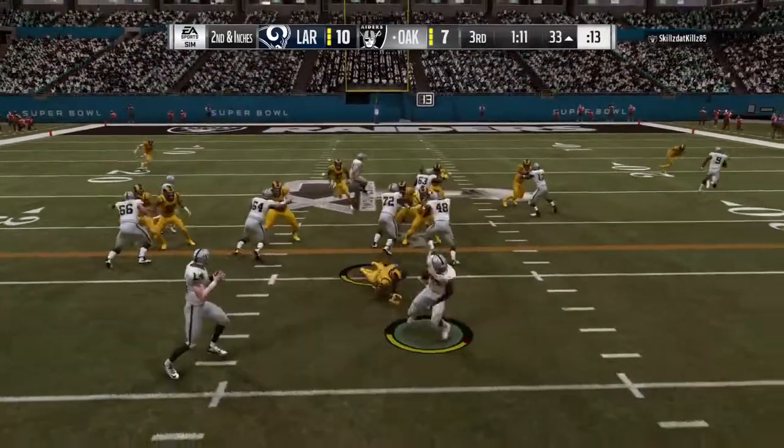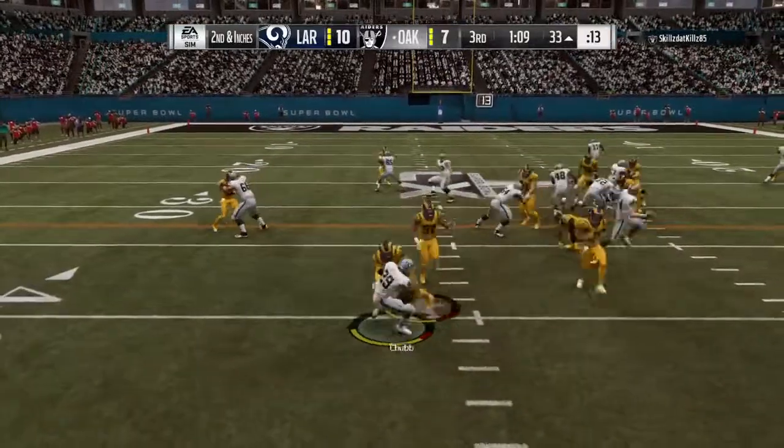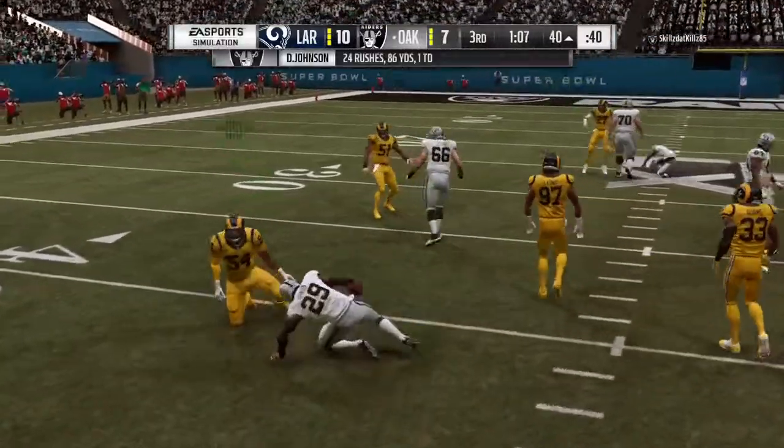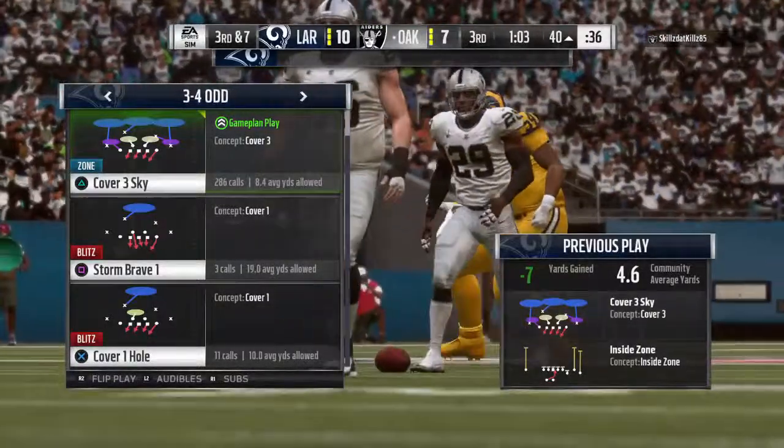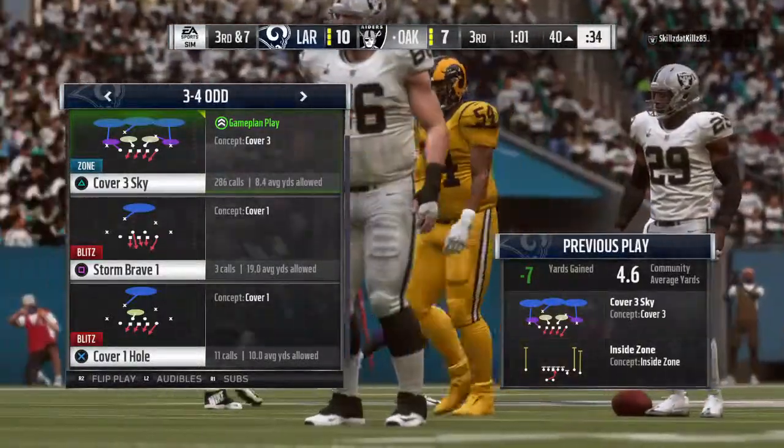Over! They'll run it now out of the gun. And he'll be brought down, losing yardage back at the 40. It's a loss of 7. And now it's 3rd down.